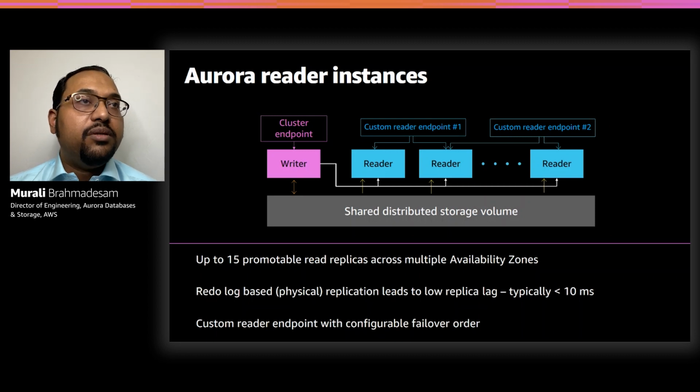And if you have multiple readers, you can configure the failover order of the writer as well. So if the writer instance fails for some reason, it can fail over quickly to a different reader, and we already saw that the recovery is much faster.